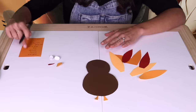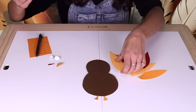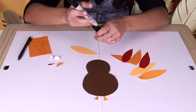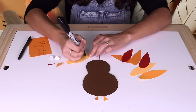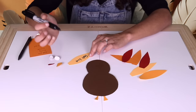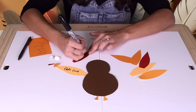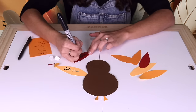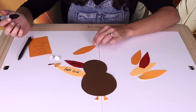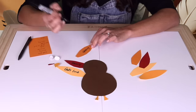So I have a list right here of all the things I'm thankful for. And we are going to write these on the feathers. So first, I am thankful for God's love. So we're going to write God's love. The next thing I'm thankful for is my family. I love my family and I'm very thankful for them. I'm also thankful for my friends.